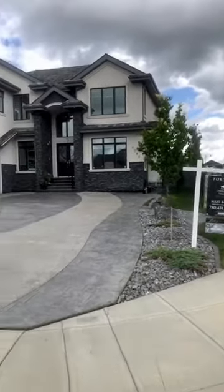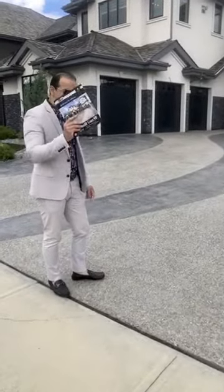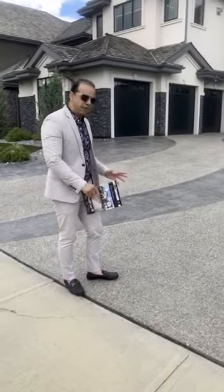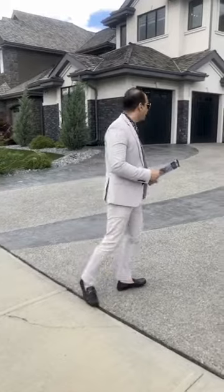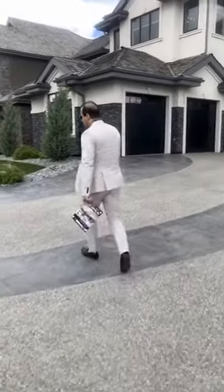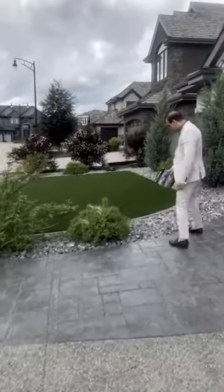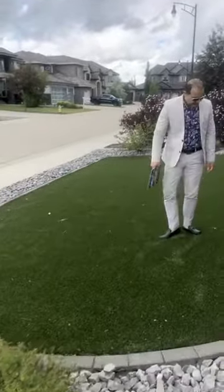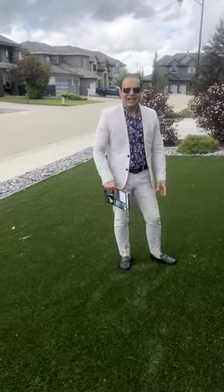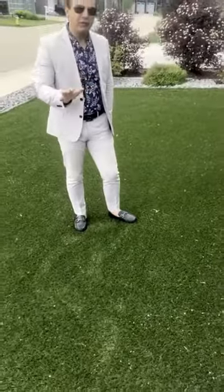Look at the driveway. It has a nice curb appeal, with a stamped border and an exposed aggregate driveway. It's a huge driveway. A lot of people ask me, is it maintenance-free landscaping? It's nicely done, professional landscaping. But look at the grass. You don't have to cut the grass. The time you save, you're going to spend on your patio at the back. I'm going to show you the patio. It is immaculate, fully maintenance-free.